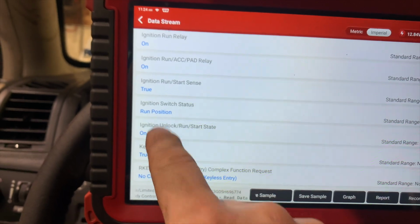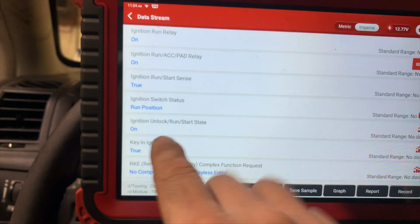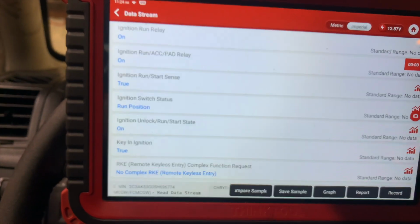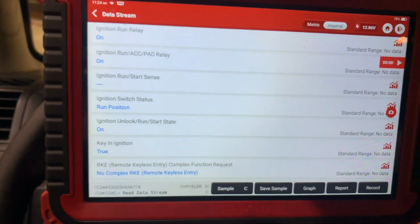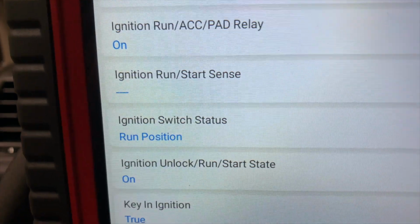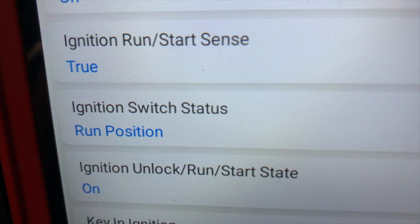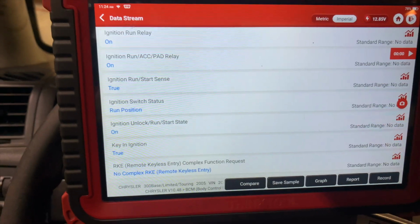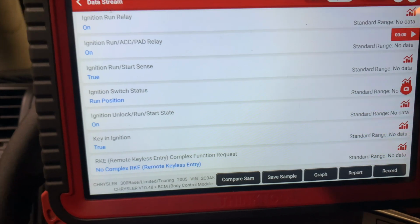The only thing I don't know is why it says run. I wonder why it shouldn't say start when I turn this key. I'm turning the key now and I'm wondering why that doesn't change to start. I don't know 100% why that is, or if that's even a problem.